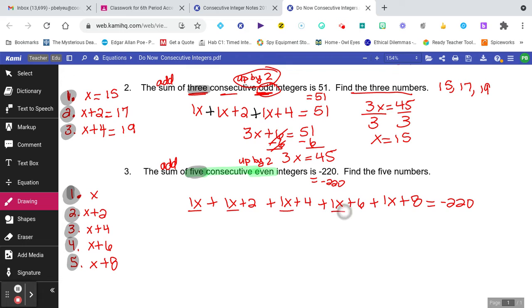1, 2, 3, 4, 5x. And then 2 plus 4 is 6. 6 plus 6 is 12. And 12 plus 8 is 20. So I'm just combining like terms.